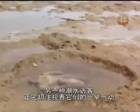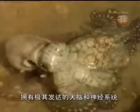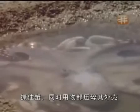Watching their every move is another tidal visitor. But it's not waiting for the water. It's crabbing. Not even the crab's sharp pincers can help now. Octopuses are primitive creatures with a remarkably developed brain and nervous system. This is one intelligent invertebrate. The sucker-covered, multi-armed killer grabs the crab while its beak is busy cracking the shell.